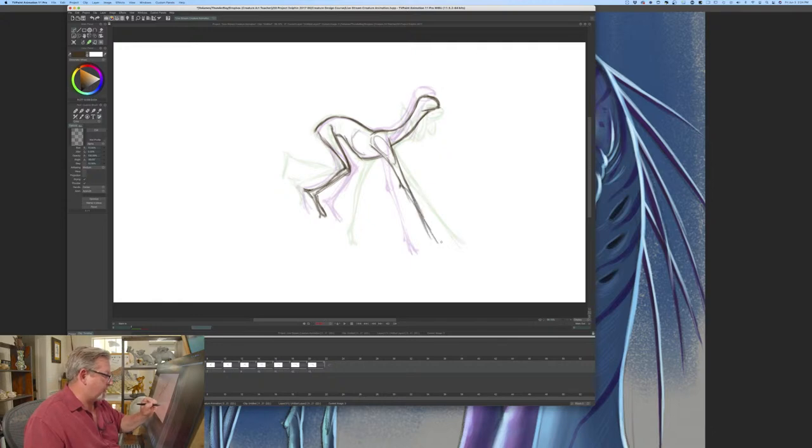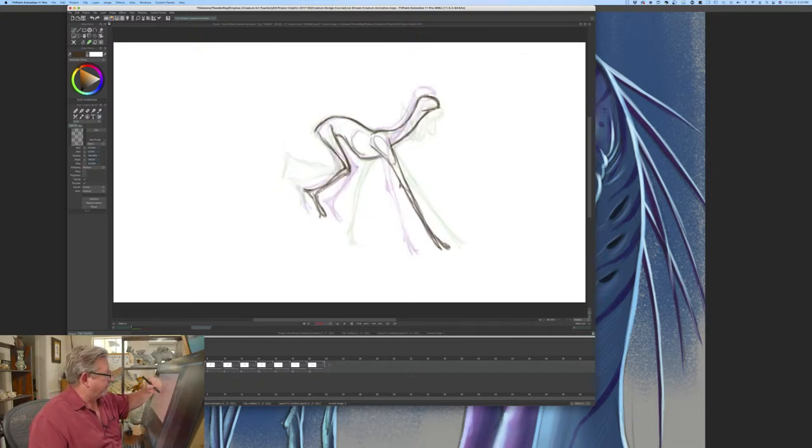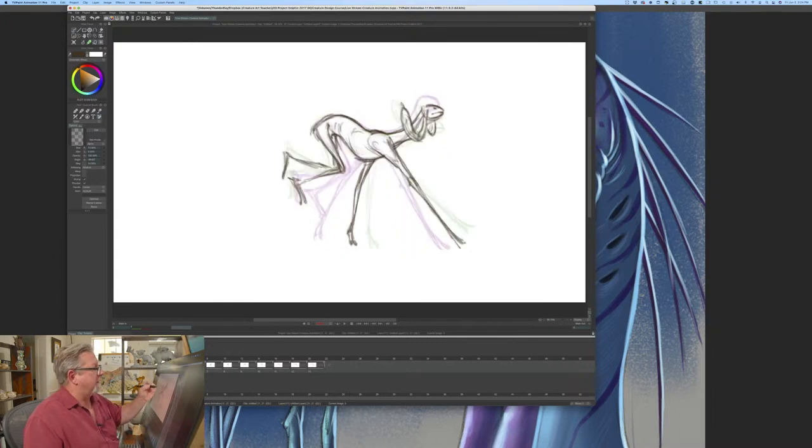Pretty genius characters. Talking about the characters themselves or the animators? Both. Have you ever animated a greyhound running? Well, not necessarily. No, I've used greyhound movement as reference for other runs.